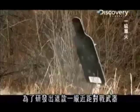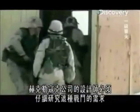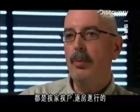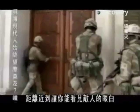To create this ultimate CQB weapon, the designers at Heckler & Koch had to examine the precise demands of this type of combat. Much of the fighting that we see going on today is conducted house to house, room to room. You would be talking about an engagement zone of probably less than 100 meters. It's anytime you're fighting in structures, in and around vehicles, anytime you have to fight very close in, very fast with light weapons. People are seeing the whites of the eyes of the opposition.